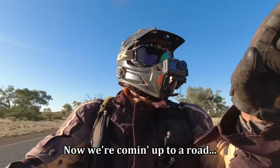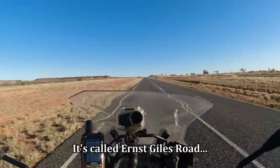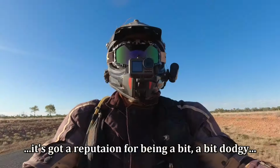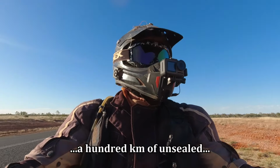Coming up to a road. It's a bit of a shortcut to both Uluru and also Kings Canyon. It's called Ernst Giles Road, but it's got a reputation of being a bit dodgy. They talk about recommending four-wheel drive, yada yada yada. 100 kilometres of unsealed.